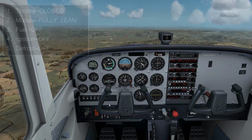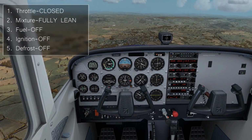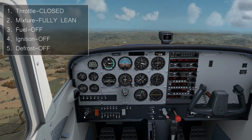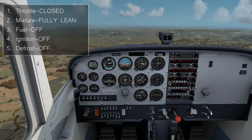Number 1, throttle closed. Number 2, mixture fully lean or idle cutoff or ICO. Number 3, fuel off. Number 4, ignition off. Number 5, cabin heater or the defrost off.